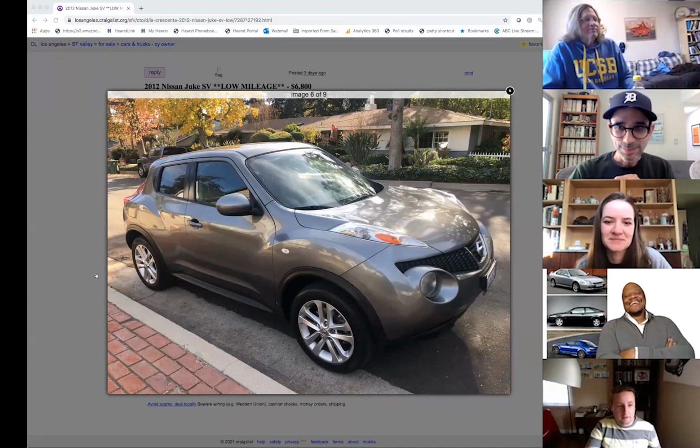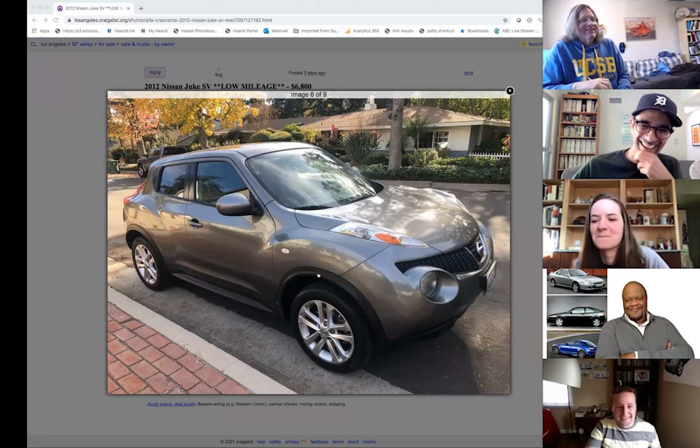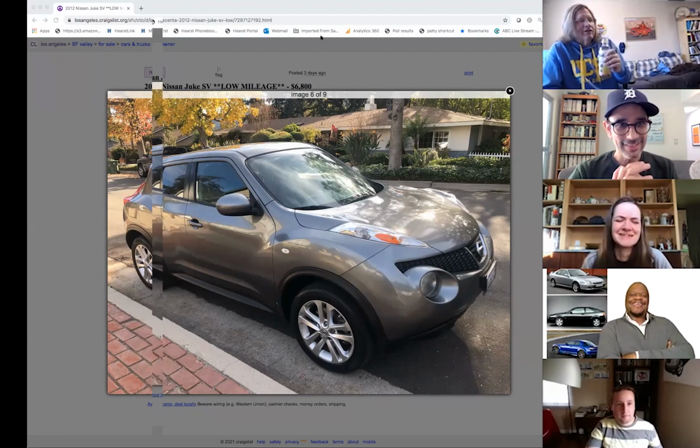Also, it's like a certain Riviera. Does it remind you of a certain Riviera? It's not the murder Riviera. This one's of the higher end misdemeanors.